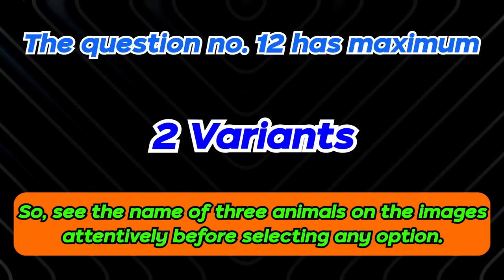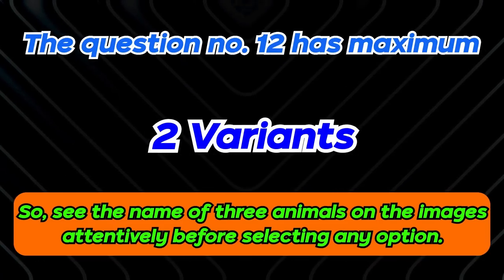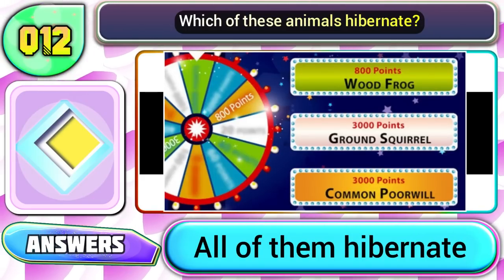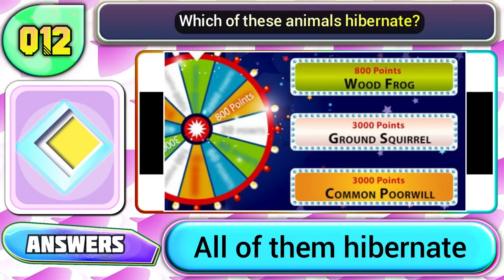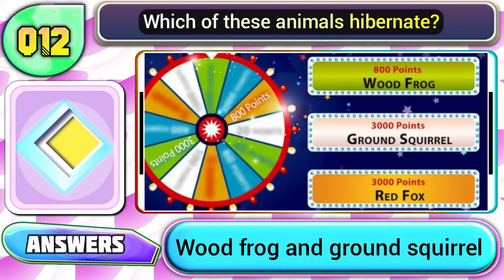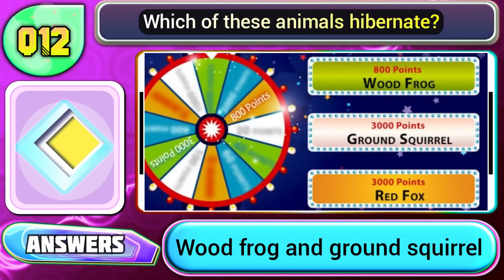Question number 12 has maximum 2 variants, so see the name of the 3 animals on the images attentively before selecting any option. So first in variant 1, choose the option all of them hibernate if you get the animals on the images: wood frog, ground squirrel and common pinwheel. Again in variant 2, if you get the animal names on the images wood frog, ground squirrel and red fox, then you need to select the option wood frog and ground squirrel.